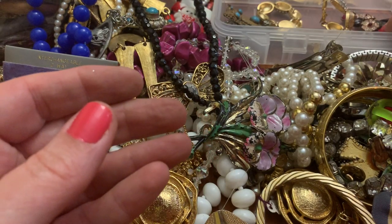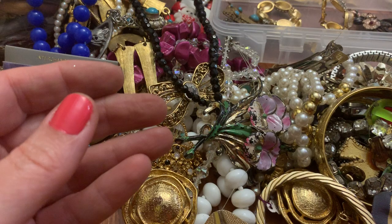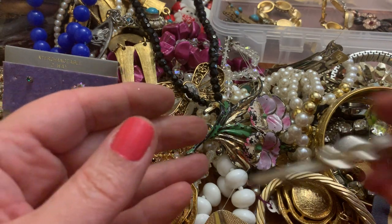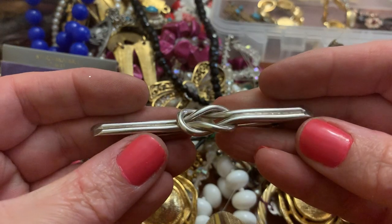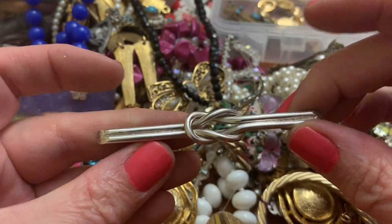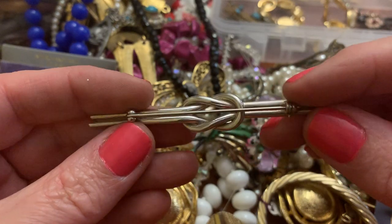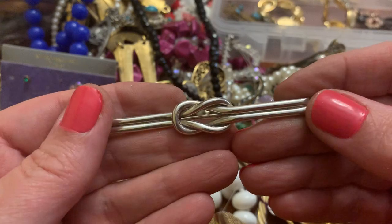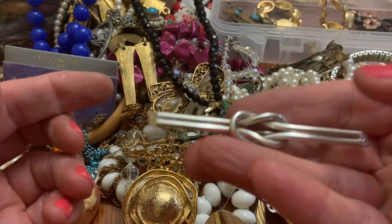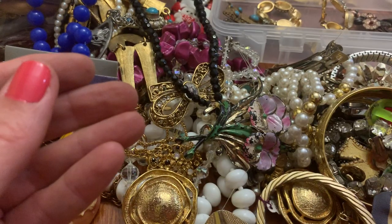But yes. Oh, this was the other one that I said in the other video that I think was silver plated because it had that black and tarnish on it. I just took a polishing cloth and polished it up. Doesn't have a name, isn't marked with anything as far as I can see. Super duper heavy. And it cleaned up nice.